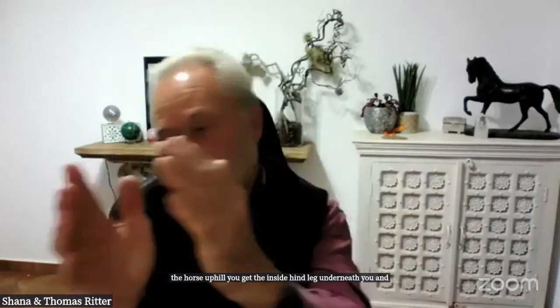With that counter canter plié away from the wall, you get the horse uphill, you get the inside hind leg underneath you, and then you can turn the shoulders, and you get a really nice tight turn, especially if the space is limited. Then the horse knows, I better sit and turn, otherwise I'm going to bump my nose into the wall. So, endless possibilities that involve the counter canter.